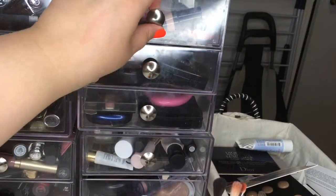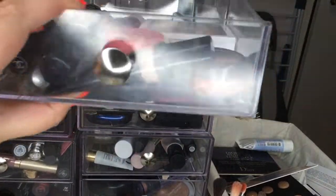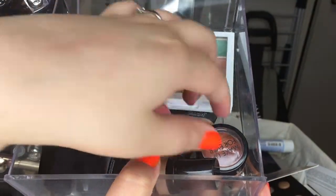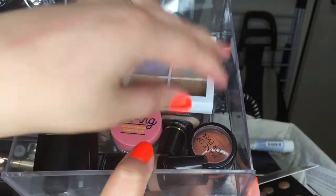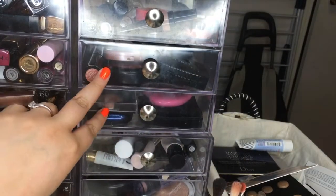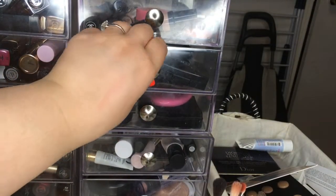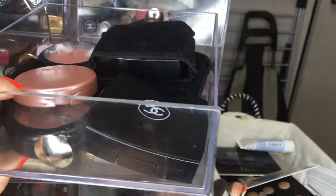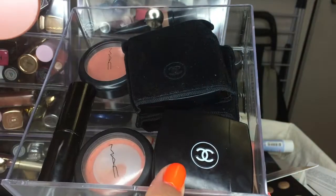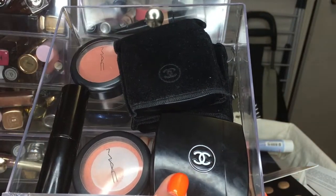So up here, where all the glare is, these are all of my concealers that I use in rotation, color correctors. This one I regret buying, but oh well. And then I actually have two drawers of blushes. This is actually new. I only had one drawer before, but they literally just smushed one on top of the other. So I went ahead and got more storage.